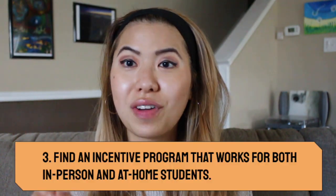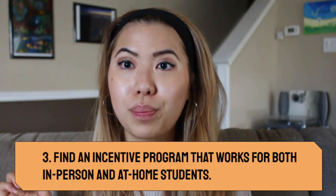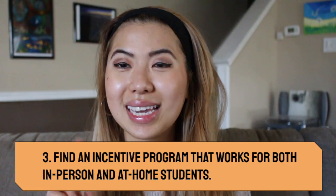Number 3 is to find an incentive program that works for both your online students and your in-person students to keep them engaged and motivated. Incentives are so important, especially during this time where a lot might be happening in our students' personal lives, to keep them engaged in the content and to keep them wanting to tune in every day.